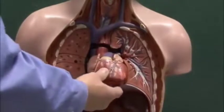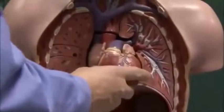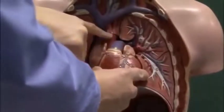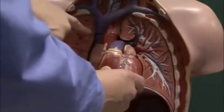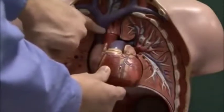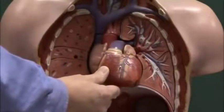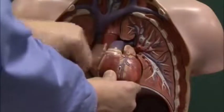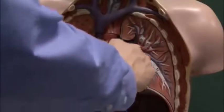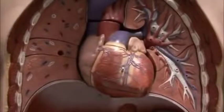Here we see the heart and these large blood vessels. This is the aorta, taking oxygenated blood to the body. This is the superior vena cava, bringing deoxygenated blood back from the body. And here we see the pulmonary artery, taking blood to the lungs. The main trunk of the pulmonary artery goes back, then it quickly divides into two, one branch going to each lung.